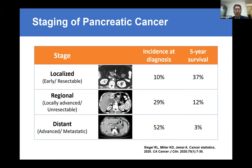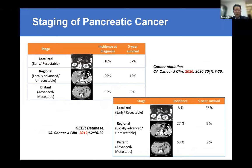And why do we use HIFU in pancreas cancer? Only because the progress for pancreas cancer is still very, very slow. This is the current situation for pancreas cancer: only 10% of pancreas cancer is resectable, and even after operation, the 5-year survival is still very poor. For locally advanced and metastatic cancer, the situation is still very, very serious. And in the past 10 years, the progress for pancreas cancer has been very slow. In these tables we can see it's almost similar in 2012 and 2020.